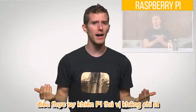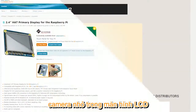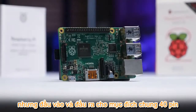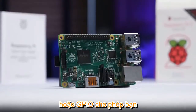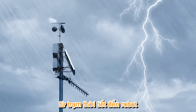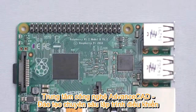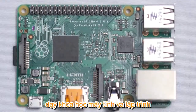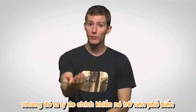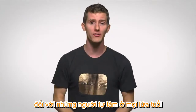What really makes the Pi interesting is not only a couple of slots for mounting a small camera and an LCD display, think like the kind you'd find on the back of a digital camera, but the 40-pin general purpose input and output, or GPIO, which allows you to connect the Pi to everything from weather stations to robots. This functionality was originally built into the Pi so it could be used to teach computer science and programming to relatively young students, but is the main reason that it's become so popular among do-it-yourselfers of all ages for home projects.